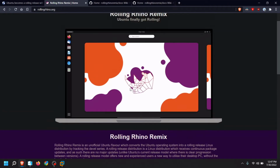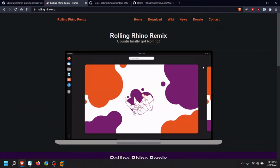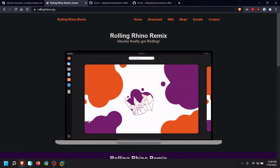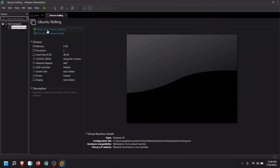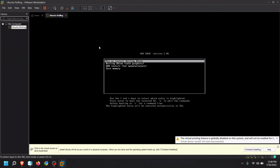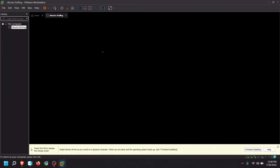Something else to know about this OS is if you select the minimal installation during the install, it will not install any GUI interface. So let's take a look at it. I went and downloaded the latest ISO, and let's boot this thing up and take it from here. So we're going to try to install Rolling Rhino and see how it looks.